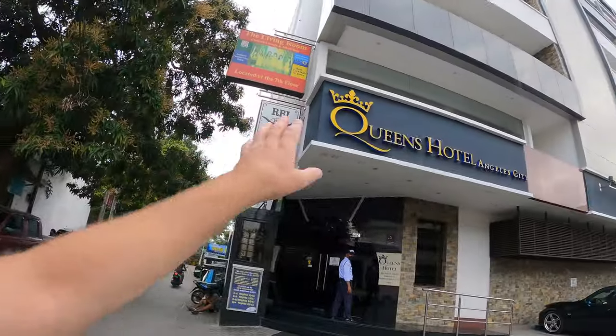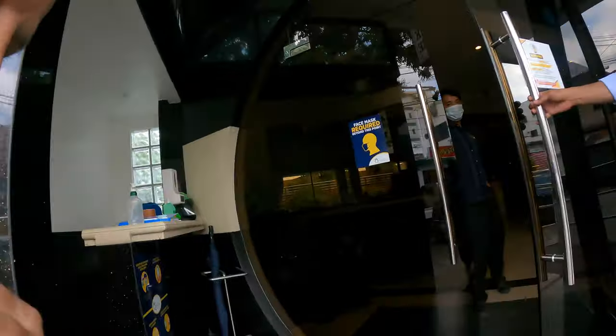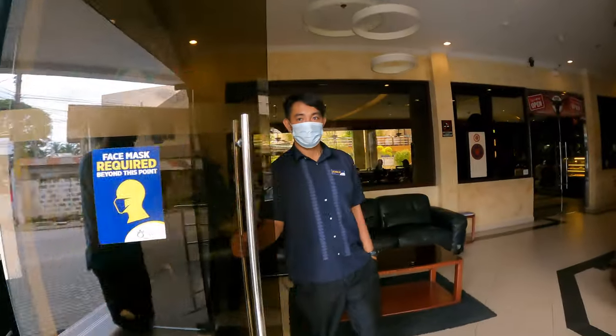Hey guys, Chubb's coming at you. I had a special request from a Dave. He's gonna be staying at the Queens here. So I've been given clearance to do a little tour in here real quick. So let's go in. This is a really nice place. I stayed at the Amsterdam, and these are sister hotels. So there's some special features.